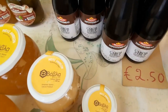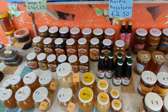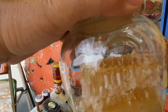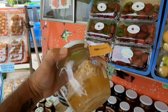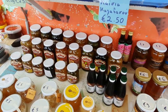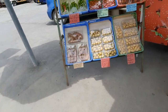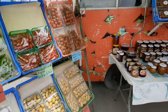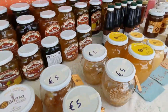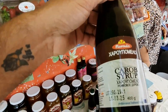Thank you. There's a carob syrup, and I'm going to get one of these. Look, proper honeycomb, just €5. Let's have that. Right, so I've got me honeycomb, there it is, and I didn't get any carob syrup because I've got some indoors.